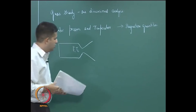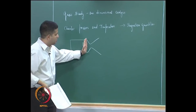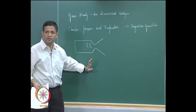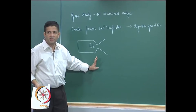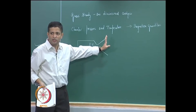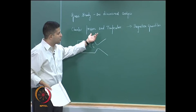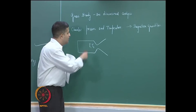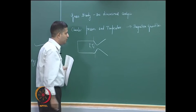That is, if you look at velocities elsewhere in the nozzle and if you look at the velocity at the entry of the nozzle, these velocities are very small compared to the velocities as you go along the nozzle. So you can take them to be stagnation conditions at the entry of the nozzle.